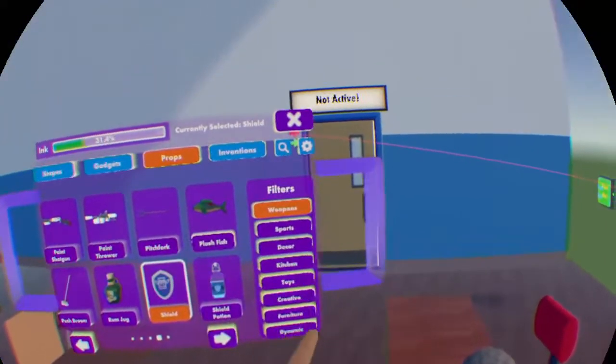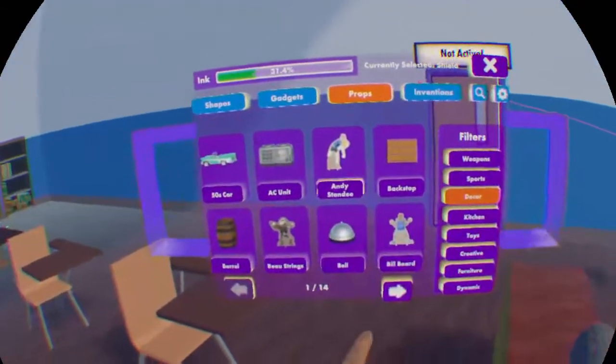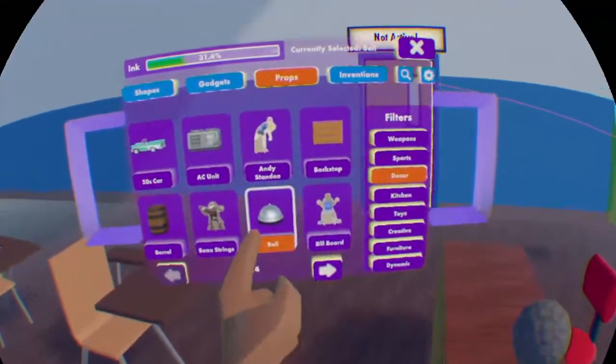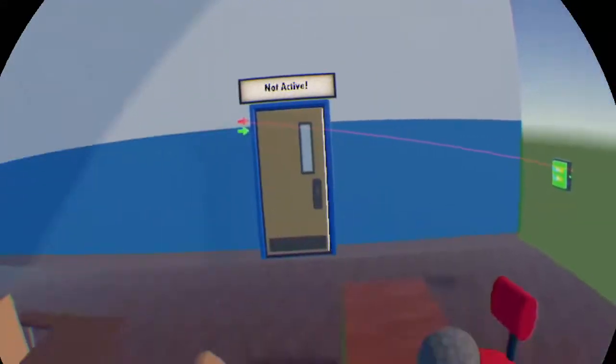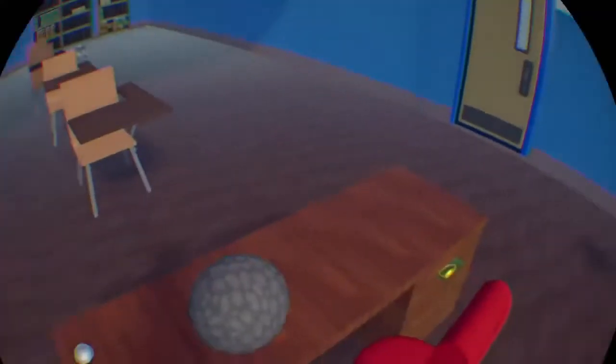I'm going to put down my maker pen for a second. Let's see. I'm going to go this way. And, you know, it's fully interactive, which is pretty awesome. And then, of course, we've got our laser cannon, because why wouldn't you have a laser cannon?